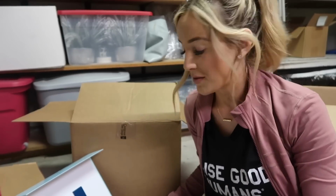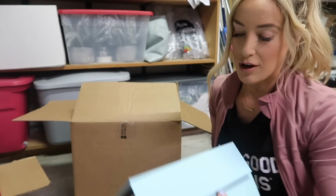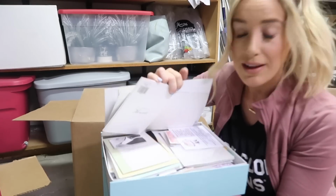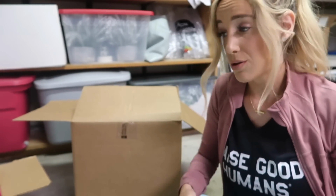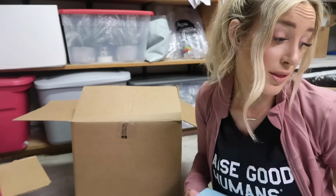So this is a good example of something I want to store. This blue box that just came out of one of those cardboard boxes has all of the cards that we received for our wedding, all of the greeting cards. There's extra copies of our wedding invitations in here. I definitely want to hold on to those. So those are going to go in a storage box, and we'll keep it in the garage because I don't want to get rid of those.